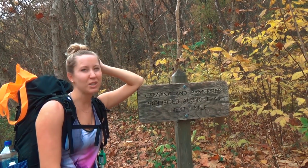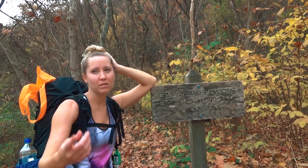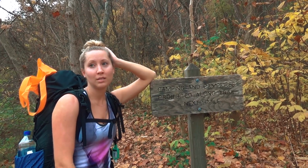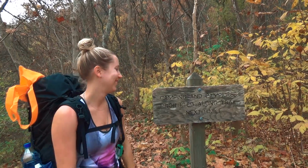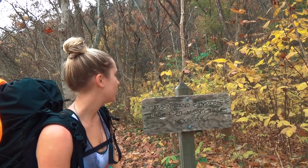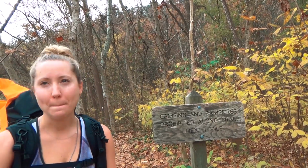Do you want to just turn around? Let's go 1.2 miles. I mean, we could just go back on the bridge. Can't camp by the bridge. Camp on that bridge. Oh, that's probably a problem. No, it says camping and campfires prohibited. Look at that big old diagonal. Along trail, next 1 mile.